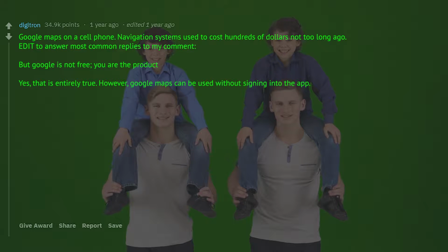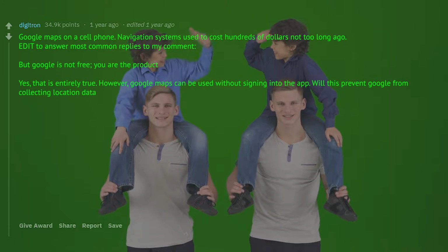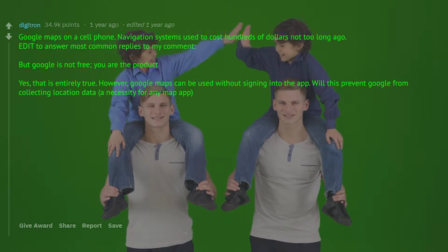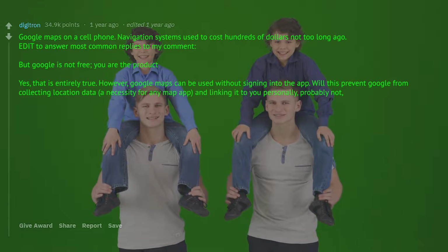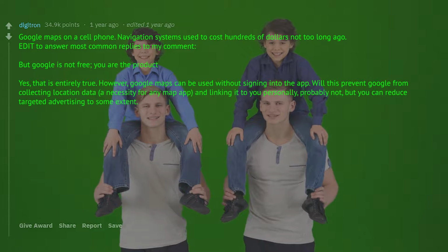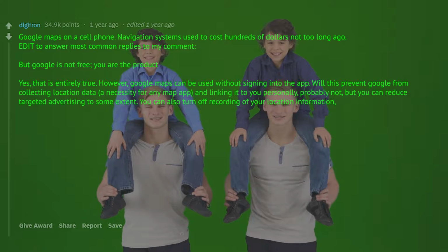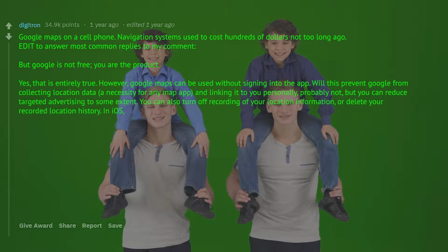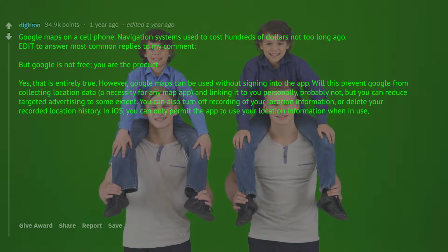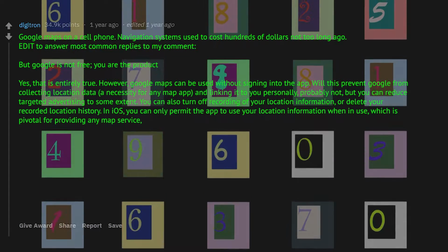However, Google Maps can be used without signing into the app. Will this prevent Google from collecting location data, a necessity for any map app, and linking it to you personally? Probably not, but you can reduce targeted advertising to some extent. You can also turn off recording of your location information, or delete your recorded location history. In iOS, you can only permit the app to use your location information when in use, which is pivotal for providing any map service, except offline maps.